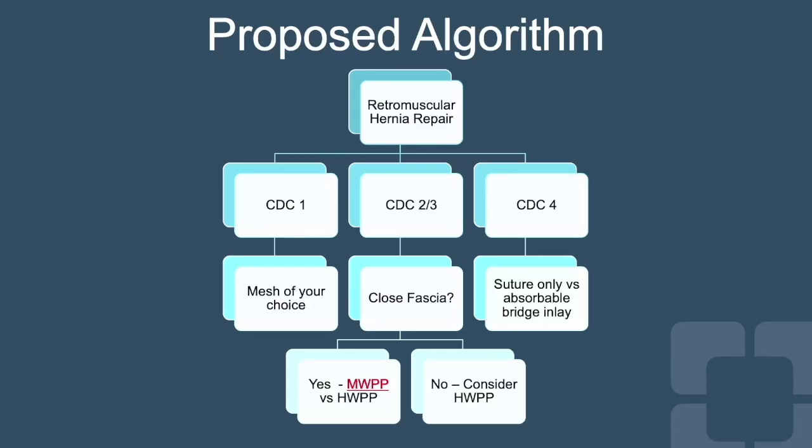My next question is, can you close the fascia if you have a CDC 2 and 3? If the answer is yes, I would probably argue that there is still more data for medium weight mesh in that setting. And with a closed fascia, I would probably take a 4% mesh fracture rate if I was in the general population. We do tend to use heavyweight mesh in that setting, but there is probably not much difference between heavy and medium weight. If you can't close the fascia in a CDC 2 and 3, I would consider using heavyweight polypropylene.